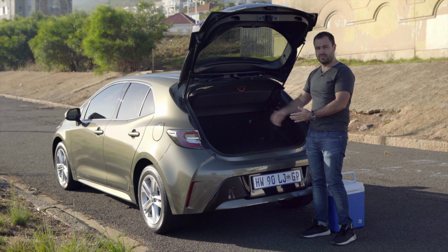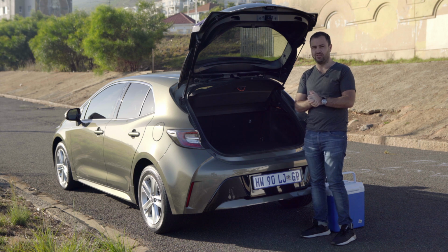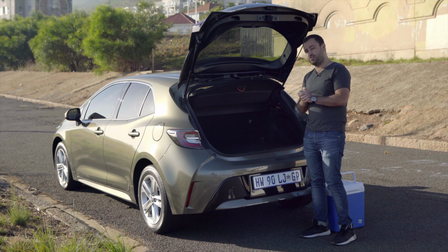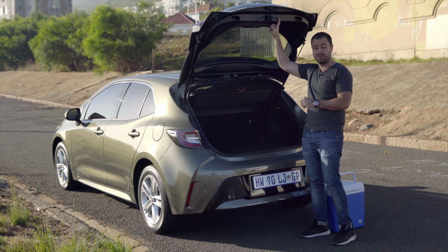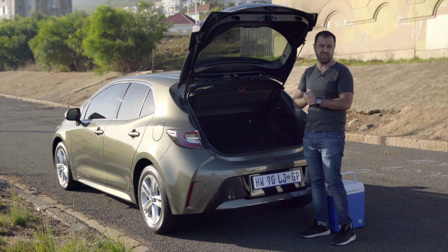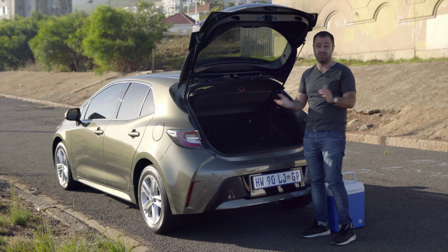Ladies and gentlemen, the boot. Guessing you knew that already, but quick bit of trivia for you. The entire boot lid is actually made out of a resin, which makes it a lot lighter and easier to shape. But I mean, if no one told you, you'd never know.